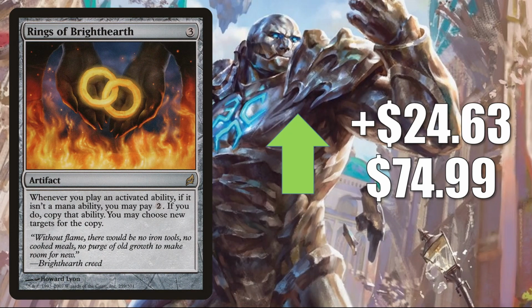And number 1, very similar story here, Rings of Brighthearth. This is from Lorwyn, again another set during that time period. This goes up $24.63 to $74.99. And this is a classic Commander card that shows up in a lot of different builds. Great combo enabler. But that jump does feel a little unnatural. Maybe this is a buyout.